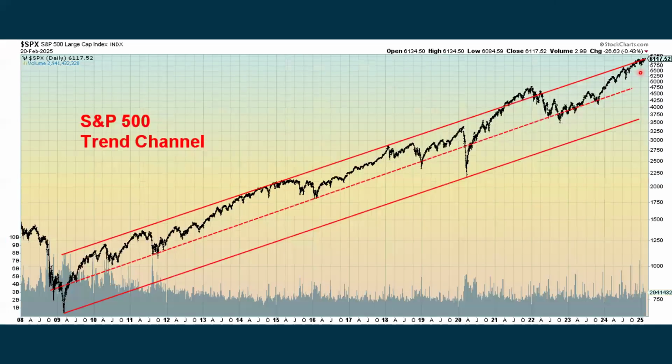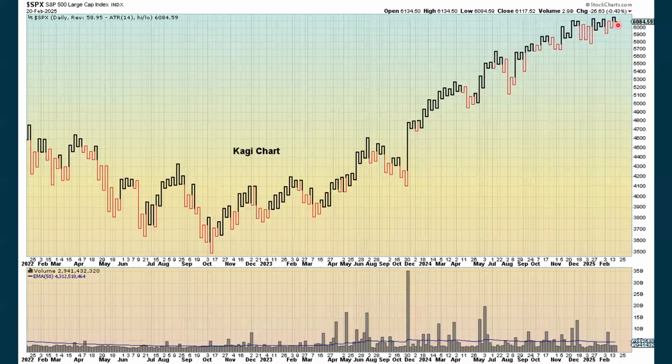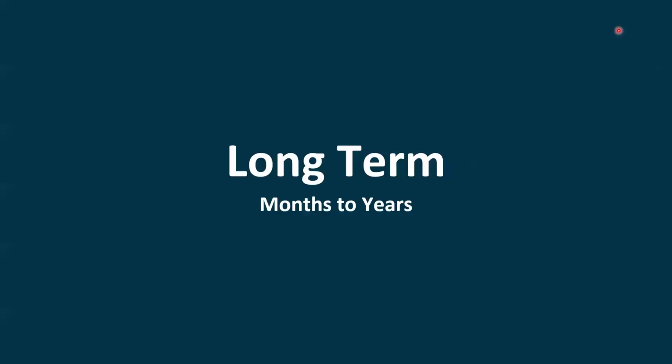This is longer term negative though, even though we're positive with this chart. We're hitting the upper end of this trend channel. And this could be producing some overhead resistance. And we're looking more like a doji now, where we have the open and the close right about equal to each other with the Heikin Ashi. But most of the recent bars are positive because they're open. And we're positive, but now pointing down with the Kagi chart, where we're still positive with the Renko chart, and the three-line break chart is also positive.